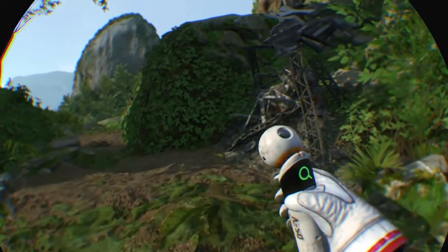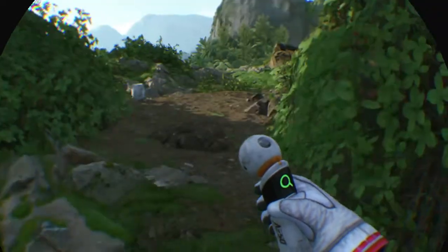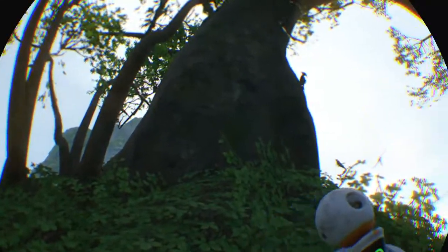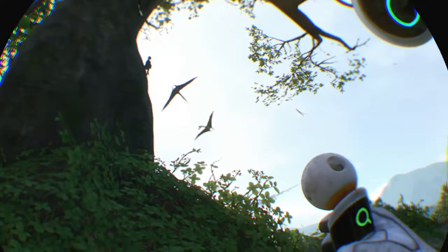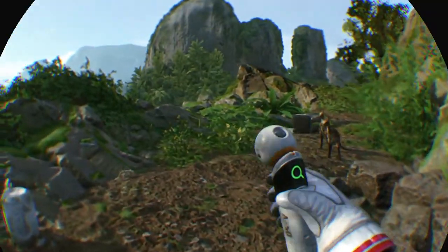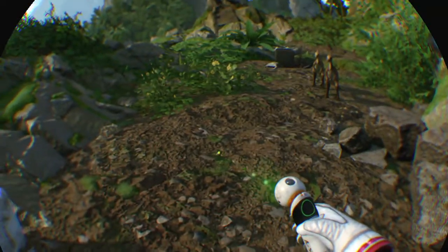Now, as you can no doubt tell, this game is very much an open world game. There's a lot to do. Scan successful.